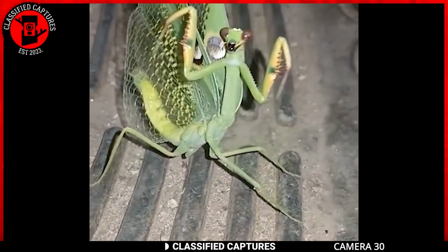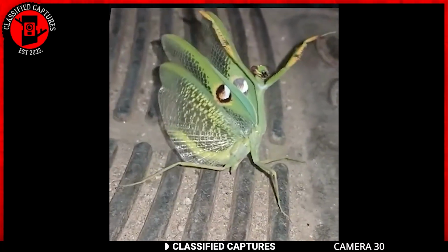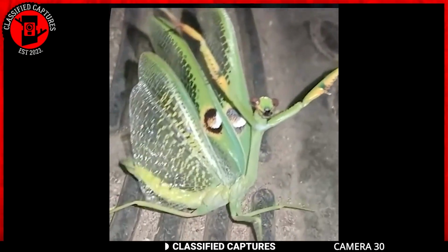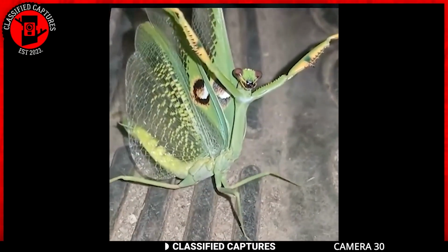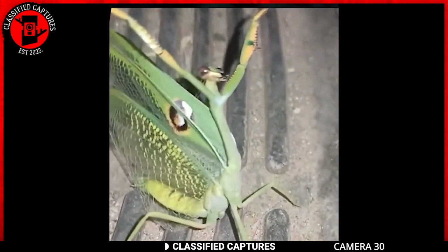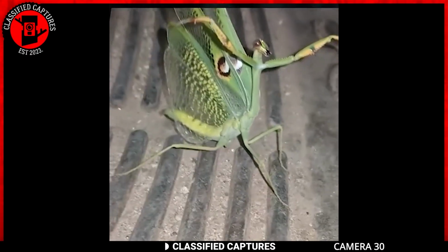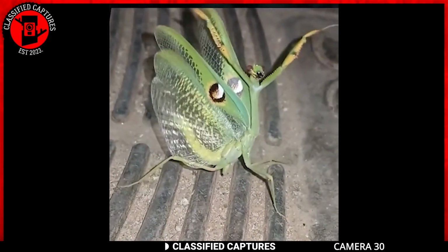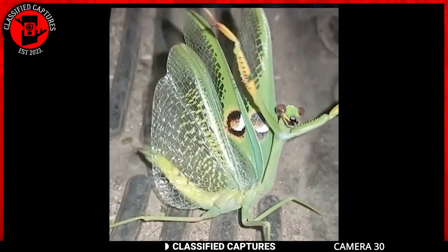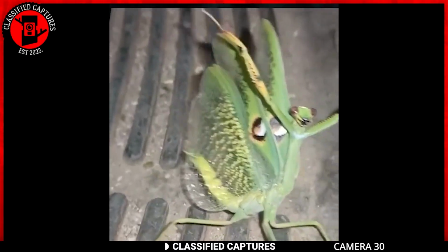Now, what do we have here? A leaf-like insect with two distinctive dots on its wings, one on each side. The insect is standing on its two hind legs with its front legs lifted in the air as if it wants to dance. Just in case you were wondering, this fascinating creature is called a Stigmatoptera, a genus of praying mantis known for its remarkable camouflage and unique behavior.